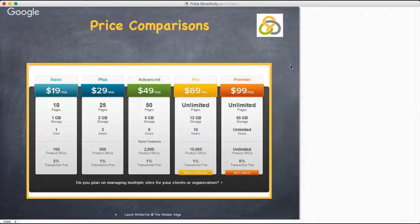You can see what you get for your money. There are 10 pages versus unlimited. There is 1 gigabyte versus 50 gigabytes. There is 1 user versus unlimited users, and everywhere in between. Very interestingly, they've also put in there that the most popular product is the $69 a month, and they've highlighted that. And they've also put the best value in, so they've made it obvious to their potential clients what would be the best value for money.